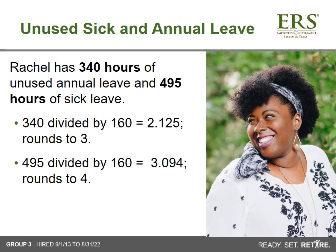Let's look at an example of how unused sick and annual leave can be used by a Group 3 employee. In this example, Rachel has 340 hours of unused annual leave and 495 hours of unused sick leave. 340 hours of unused annual leave is divided by 160 hours because 160 hours equals 1 month of service credit. This gives you 2.125, which rounds to 3. Any fraction over 160 hours is counted as a full month.